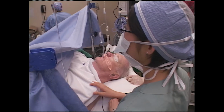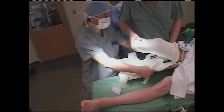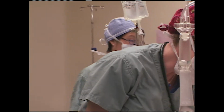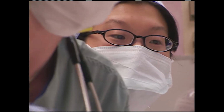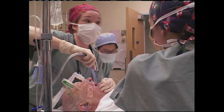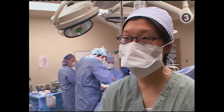So, Jeff, are you done? Yeah. Now that the surgery is complete, the team prepares the patient for the recovery room. I like to watch how they interact with the patient and pick up things that say, oh, that's a really nice touch. I think I want to keep that filed for the next time I interact with someone. So, it's been good.